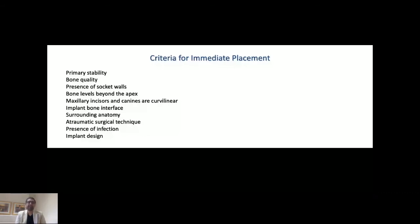Presence of infection. Was there an infection present? And would you want to place an implant in an infected site? Implant design as well. What kind of implant are you placing and what kind of design does it have, which is going to go in that area?